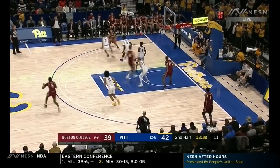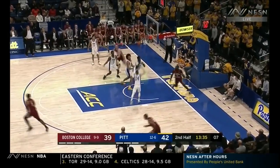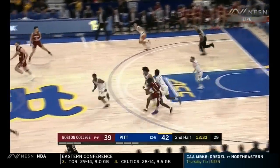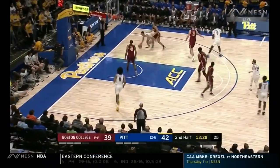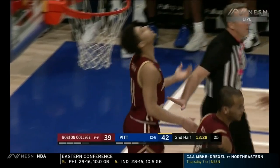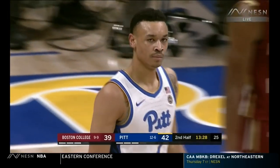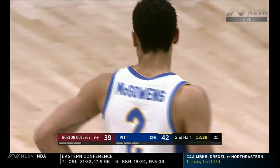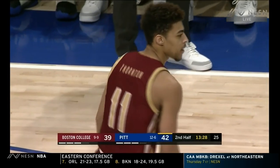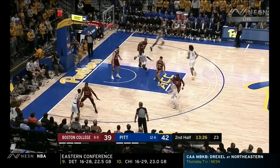High pick from Popovich. Thornton couldn't find him. Here's Heath. You know where he's going. Relentlessly attacking the 10, but it rolls away. He's gotten there, but he just hasn't been able to finish. One of the things that the Panthers are doing is they're pushing the ball up the court very quickly, and they're making it hard for Boston College to get set on defense. And I'm telling you, if you're trying to guard somebody like McGowan's with the way he attacks the basket and you're not set, you've got a problem.